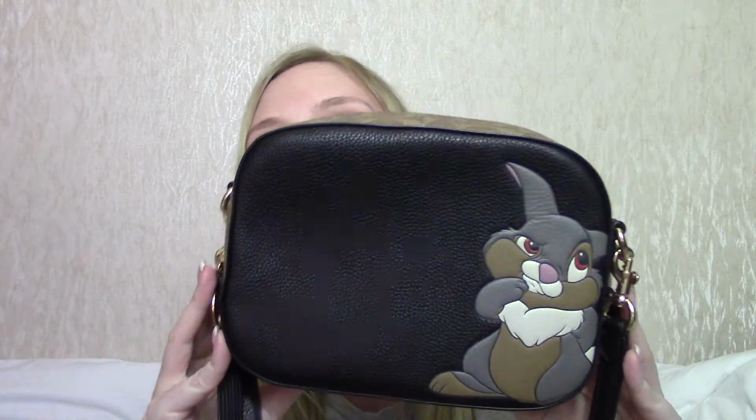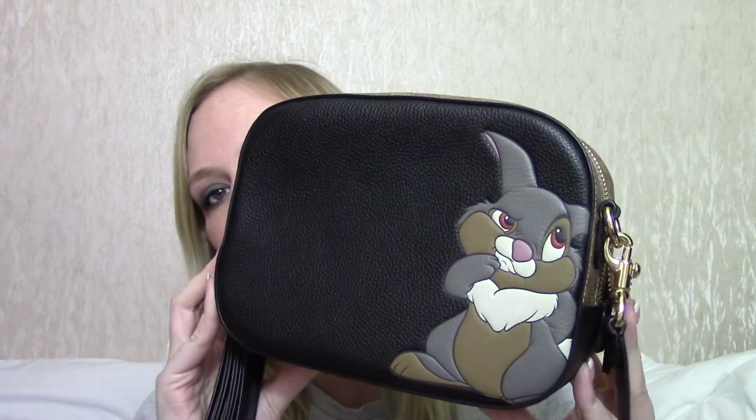So I believe it is still sold out, but worth looking for. Maybe in the US, worth looking for if it's something that you're into, but I just thought it was so cute. And it's got the kind of Coach monogram on the top. So yeah, I've been loving that because just his little face, too cute.